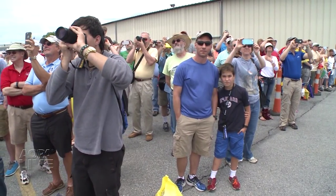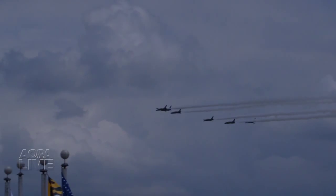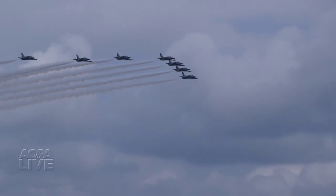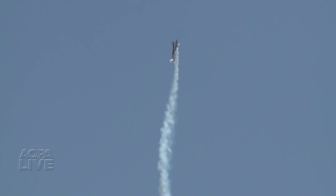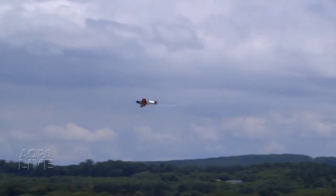And for the thousands along the show line, the free aerobatic demonstrations were pretty special as well. First, the Breitling L-39 jet team roared through on their arrival. And then, airshow and Red Bull racing great Mike Goulian wrung out the Extra 330 over AOPA headquarters. Mike is an AOPA ambassador, and wherever he goes, he reaches out to the community to promote general aviation. And an all-around good guy, I might add.